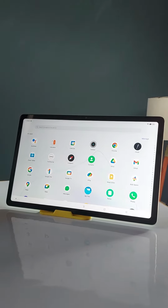massive charging and a huge 11.5 inch display. It is not just your only choice, it is your best choice. So elevate your tech game with this Realme Pad 2.